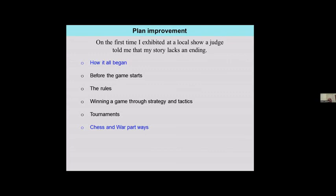And the last chapter, the ending to the story, is that while chess remained the same in the last 200 years or so, war has changed dramatically. So currently, chess is no longer the game of war anymore. There are better substitutes to learn how to master war than to play chess, like video games, simulators, and so on. So that is the correction, the revised plan I have.